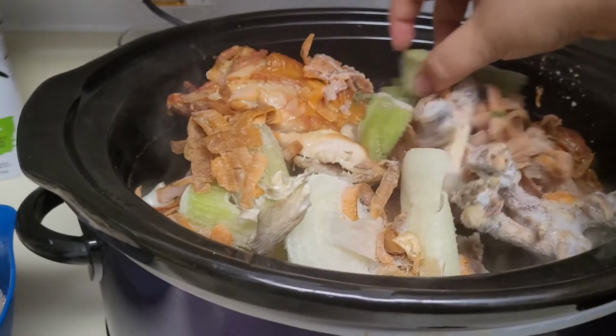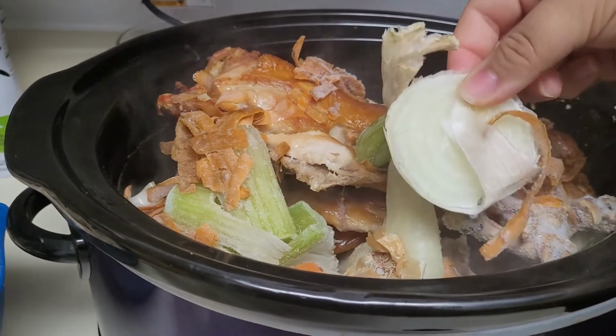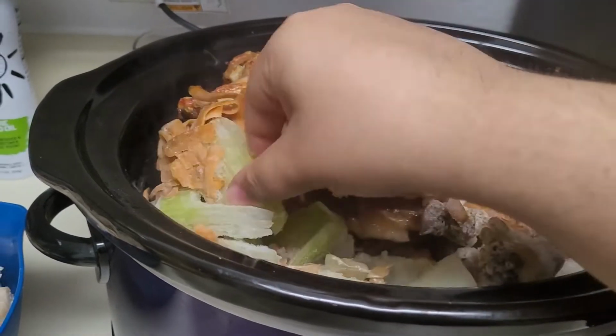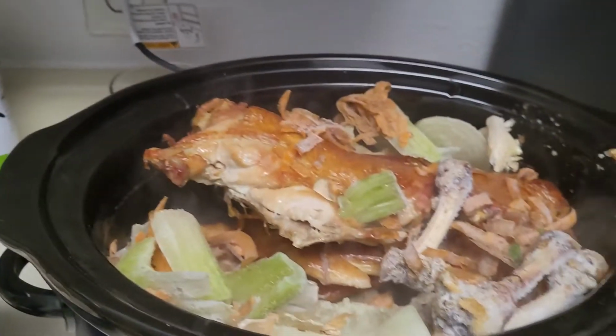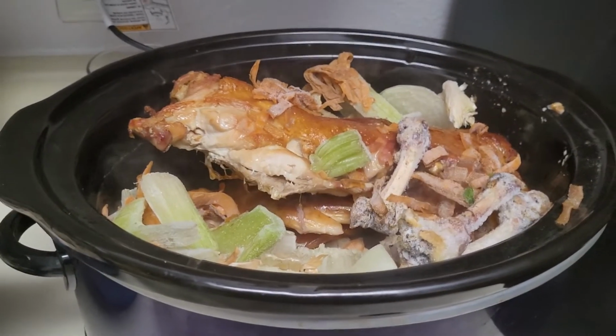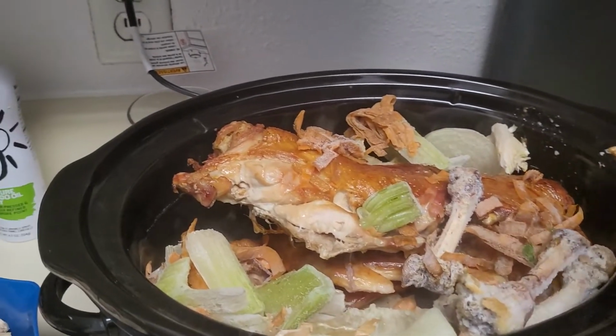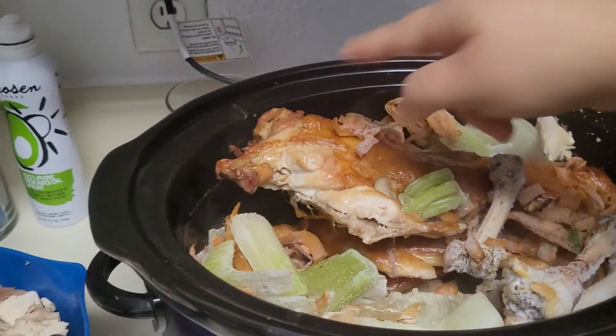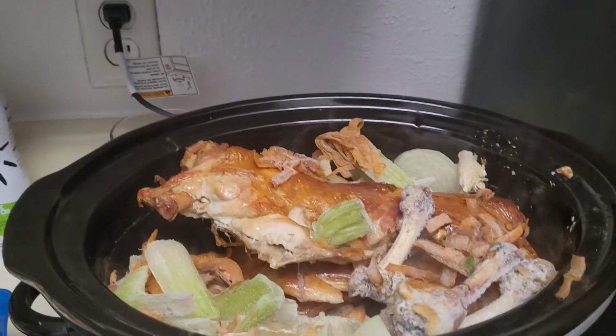And all I'm gonna do is fill this thing with as much water as it can handle and then put it on low and then have it make broth. You could also roast these vegetable pieces, and then for the bones you could flip them over and roast them some more on the other side, but I'm lazy and that's about all the roasting I feel like doing today.